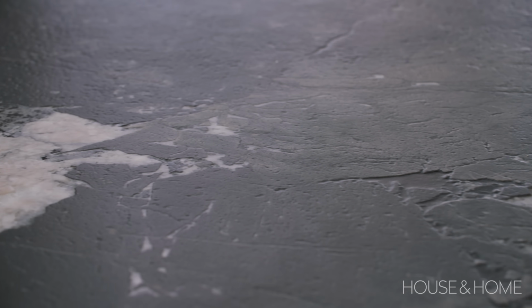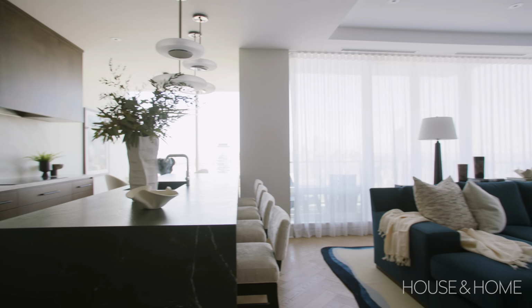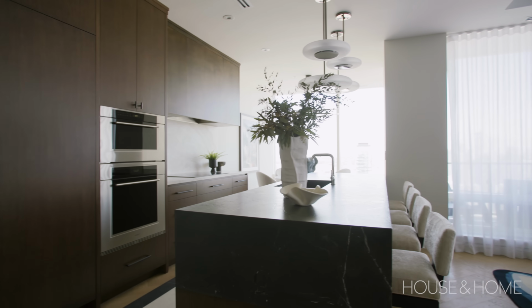The reflection on the leathered slab is just so spectacular. We knew that the island really needed to be a moment. It is one of the first big items that you notice as you're entering the space.